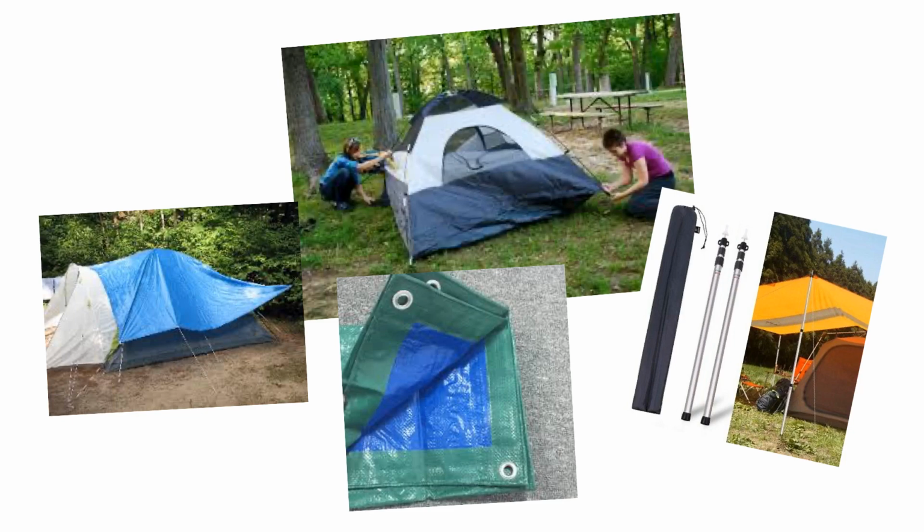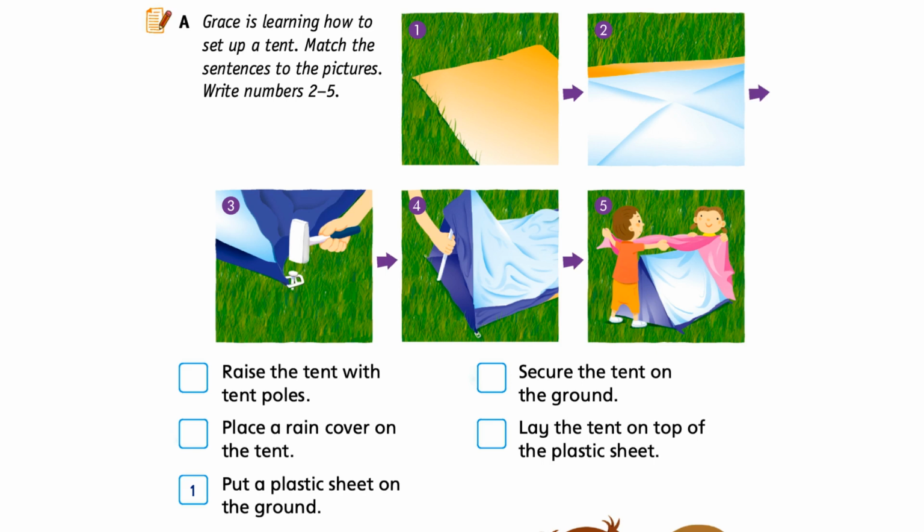Alright, now let's get back to the task. One of the boxes is done for you already as an example. Box number 1. Put a plastic sheet on the ground. That refers to picture 1. Now, let's read the rest of the instructions to decide which pictures they are referring to.